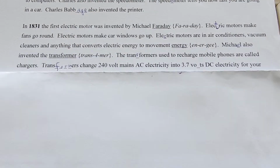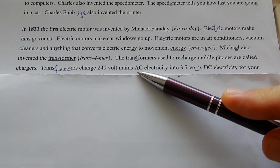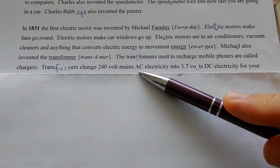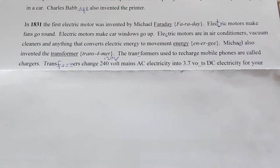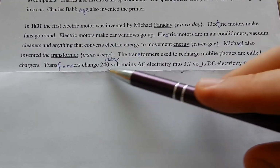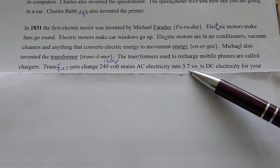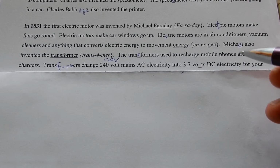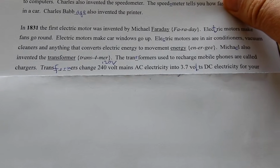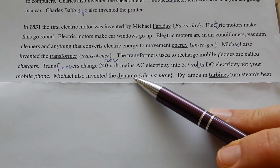Transformers change 240 volt mains electricity, the electricity that comes out of your plugs, or 120 volt electricity if you're in the USA, 240, 120 mains AC electricity into 3.7 volts DC electricity for your mobile phone. Volts after the man, Volta. Michael also invented the dynamo.